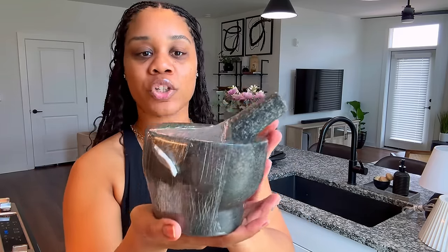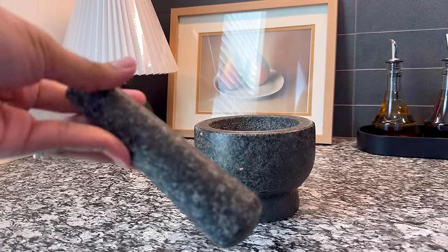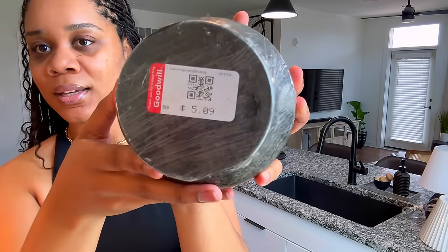Let's move on to the items that I picked up from Goodwill. So the first thing that I picked up from Goodwill that I'm super excited about is this item here. These are so gorgeous. When I say this is solid stone, this is solid stone. I believe this is solid granite. Not sure where the original piece came from, probably something like Crate and Barrel. I forget the name of it, but it's like a muddler situation. You can put your avocados and stuff down in here, make salsa, things like that. But I thought this would be a beautiful decor piece. Super, super cute. And this was only $5.09.